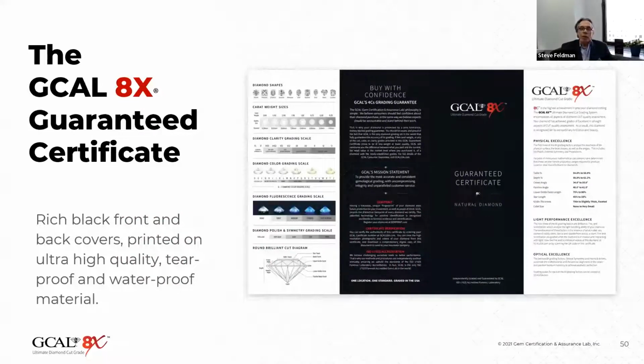8X is an extraordinary diamond. So the 8X cert should look and feel extraordinary as well. The 8X cert has a rich black front and back cover, printed on an ultra high quality tear-proof and waterproof material that you'll be proud to put in your customers' hands.